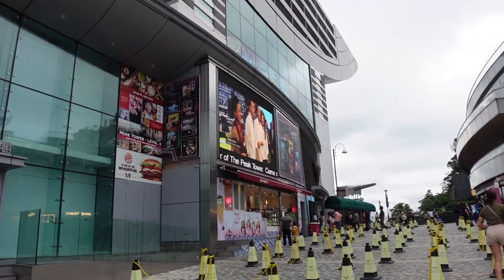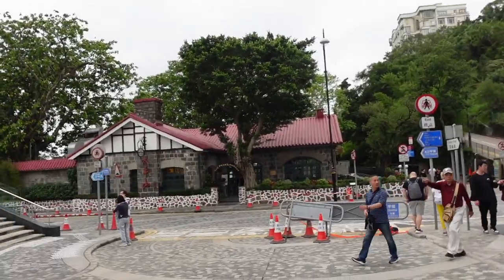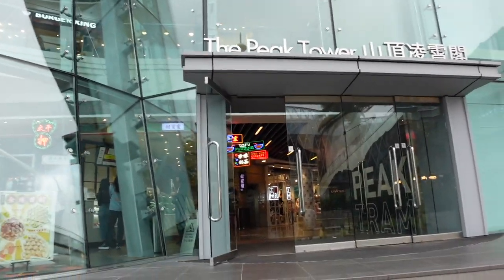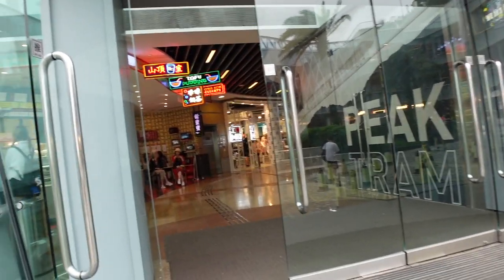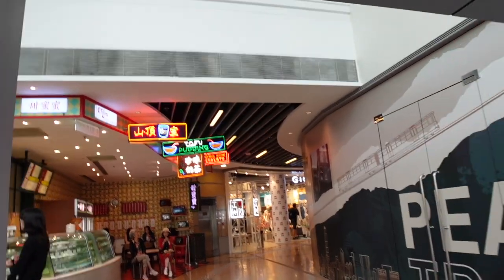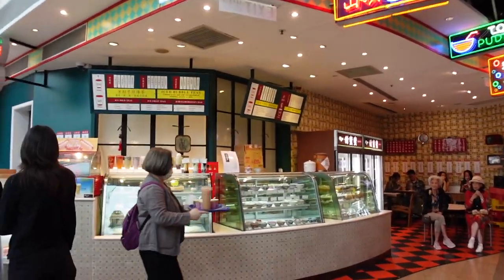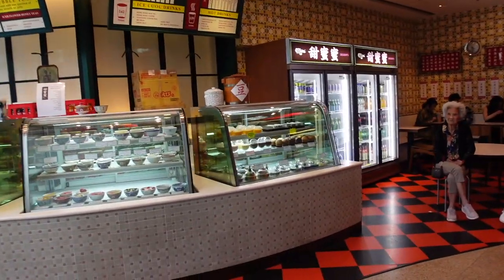So we're back out. We're going to go into the Peak Tower again. The Peak Lookout was just over there to the left. We're going to go to the actual Sky Terrace in just a second. We were hoping to be here for sunset, but that's not till like 7 o'clock, and we've got something else that we want to get to at 7 o'clock, 24 hours in Hong Kong. There's a few things that we're going to sadly not be able to do properly.